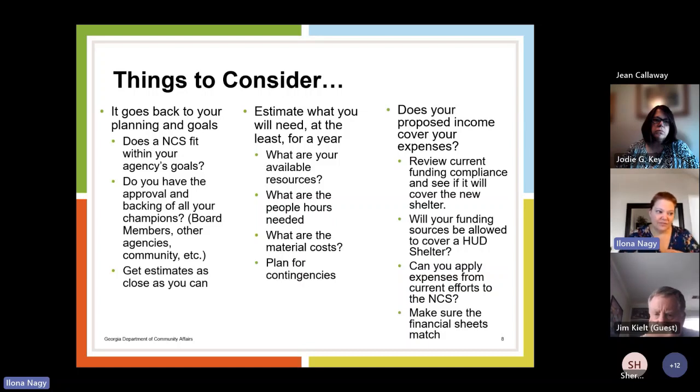Does your proposed income cover your expenses? Review your current funding compliance and see if it will cover the new shelter. Will your funding sources be allowed to cover a HUD shelter? Remember, this is HUD, so we're going to be doing HUD compliance for the shelter for the next 15 years. Sometimes some of the funding sources may not cover what you're going to be doing with the shelter. So take a look at compliance with your current funding if you're going to use it for operating the shelter. Can they work back and forth? Check those compliance pieces.